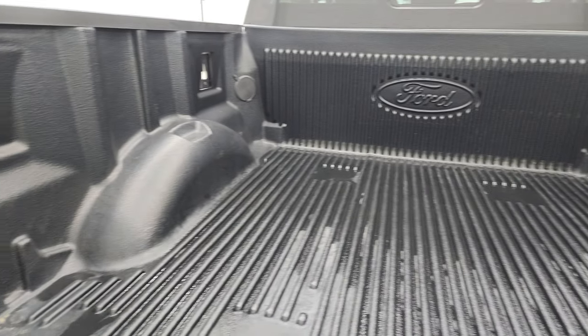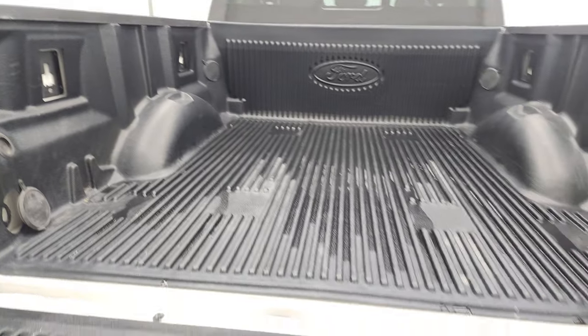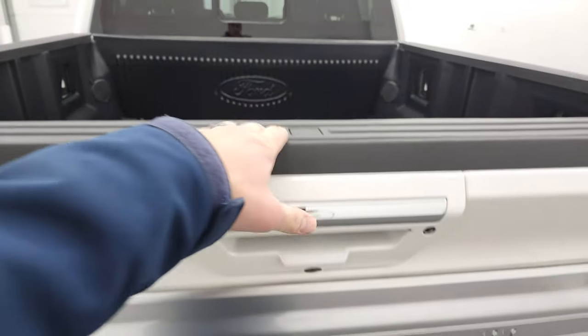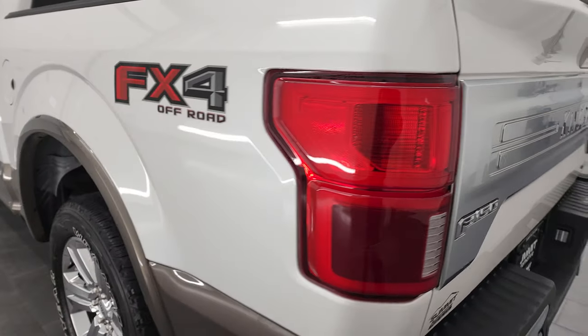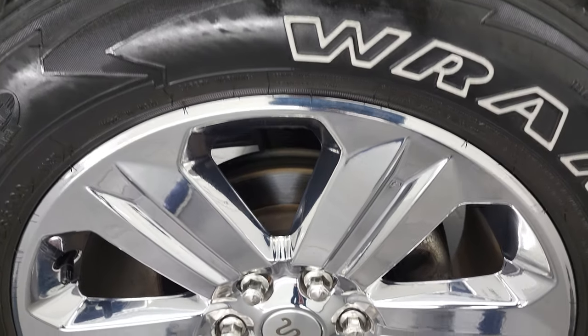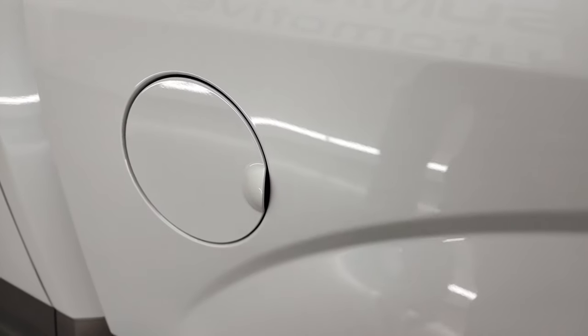You get the LED bed lighting, drop-in bedliner, and that is in really nice shape. That bedliner goes onto the tailgate. There's the tailgate step assist there. LED tail lamps. Coming around to the driver's side, for full disclosure, this back rim is in excellent condition as well. And it does have the capless fuel fill. Never get gas on your hands again.